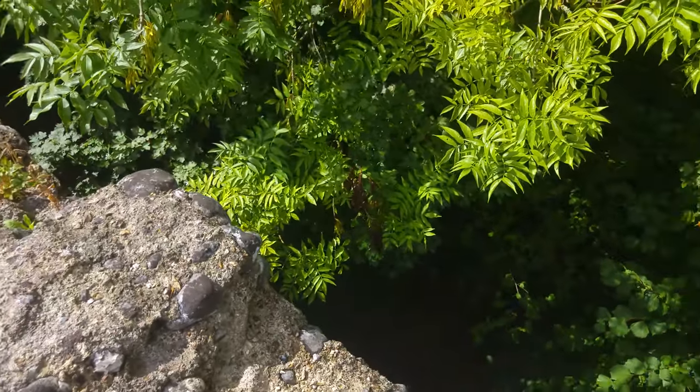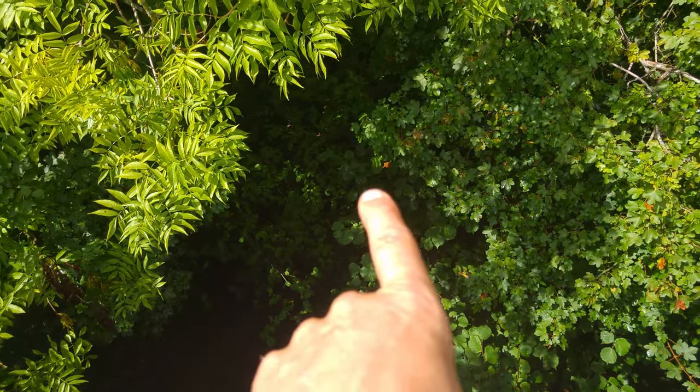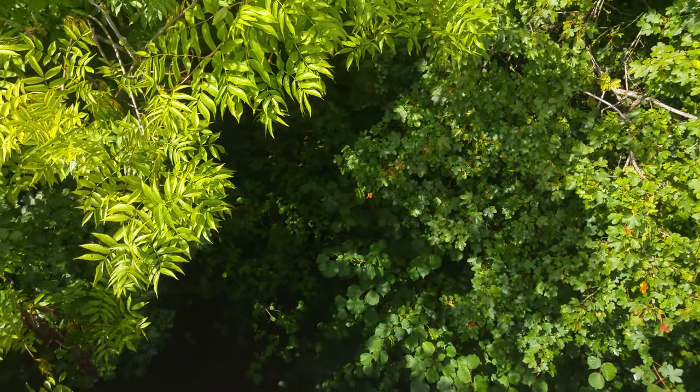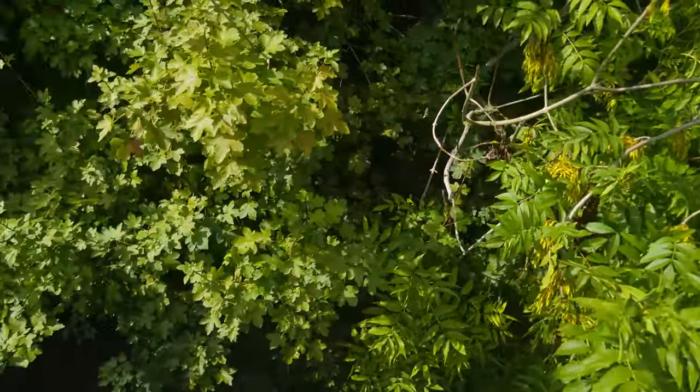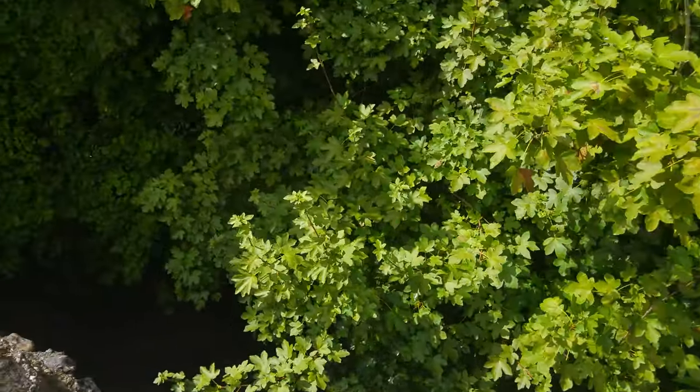We can see down there, but probably about there you can see the bottom of the moat, which has silted up over time, so is a lot higher than it was back in the day.